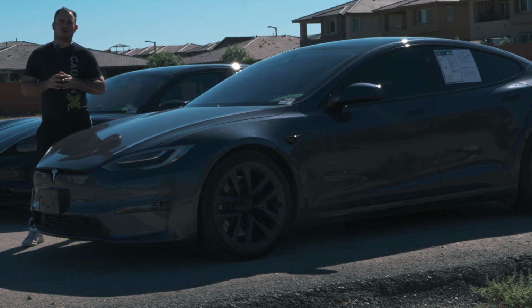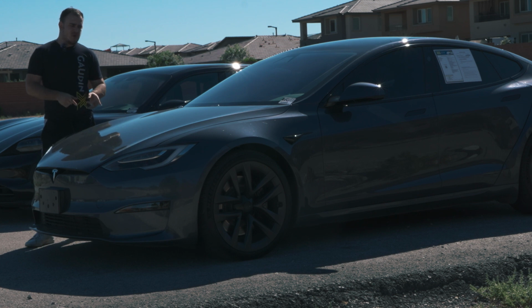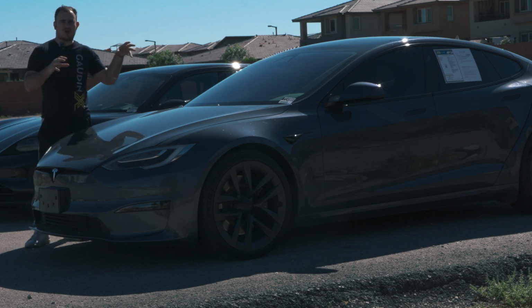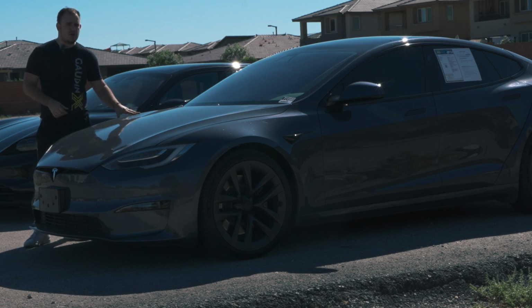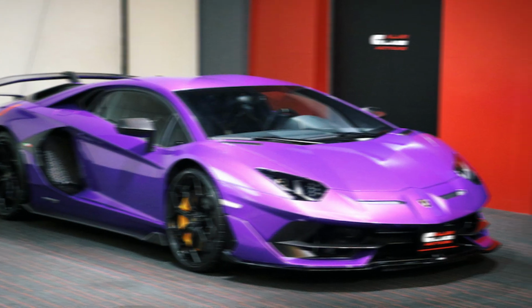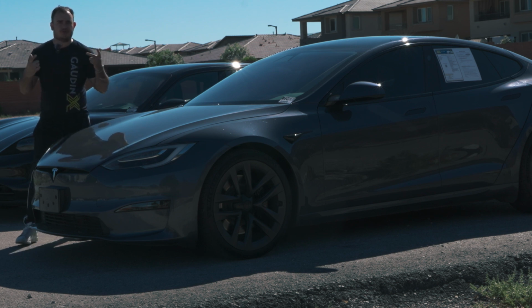Now, unless you've been living under a rock for the past 12 years, you should know exactly what this is. This right here is a Tesla Model S, and not just any Model S, this is the Plaid, which means this specific car does 0 to 60 in 1.9 seconds. Yeah, you heard that right, 1.9 seconds. This is faster than a $700,000 Lamborghini Aventador in an electric sedan. It's mind-numbing when you think about it.